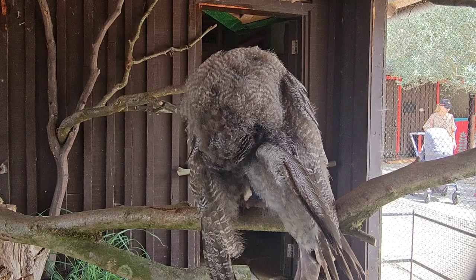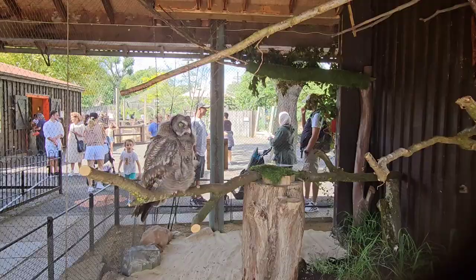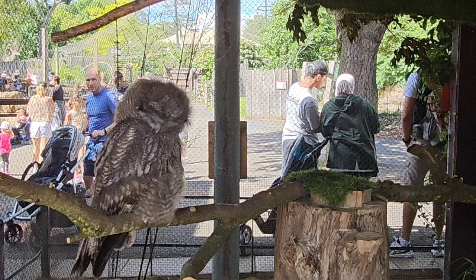They can turn their heads almost all the way around, almost like magic, to look behind themselves. They can do this because their necks have extra bones and special blood vessels that allow them to twist and turn their heads without hurting themselves.